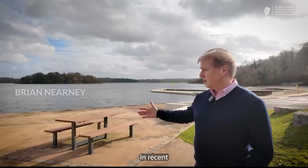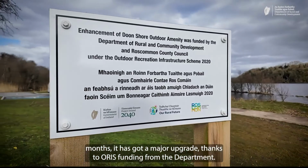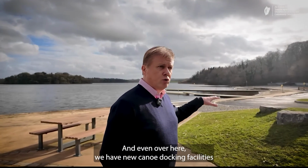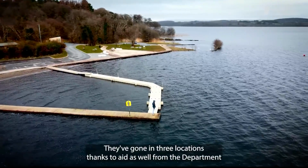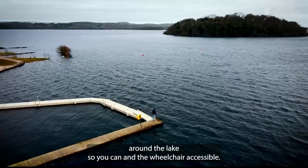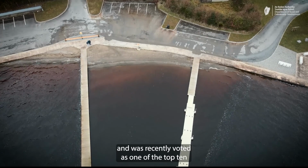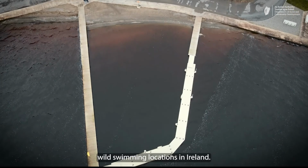In recent months, it has got a major upgrade thanks to ORIS funding from the department. And as you can see, there's a beautiful sitting out area. And even over here we have new canoe docking facilities, so you can put out your canoe. They've gone in 3 locations thanks to aid as well from the department around the lake, and they're wheelchair accessible. So it's a beautiful area here, a lovely area during the summertime for kids to swim in, etc. And it was recently voted as one of the top 10 wild swimming locations in Ireland.